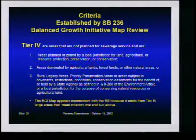And related, on the flip side, when you look at the Tier 4 criteria, there are areas that are not planned for sewer service and are areas planned and zoned by the local jurisdiction for land and agricultural resource protection and conservation. The areas dominated by agricultural lands, forest lands, or other natural areas, or more specifically, the rural legacy area, priority preservation areas, or areas subject to essentially existing conservation easements. The Balanced Growth Initiative map appears inconsistent with the bill because it omits from Tier 4 large areas that meet criterion 1 and 2 above.